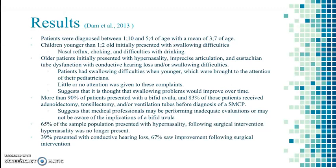However, at a younger age, these patients had swallowing difficulties that were brought to the attention of their pediatricians. Little or no attention was given to these complaints, suggesting that it may be thought that swallowing problems are innocent and may improve over time.